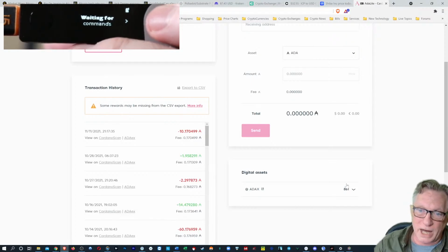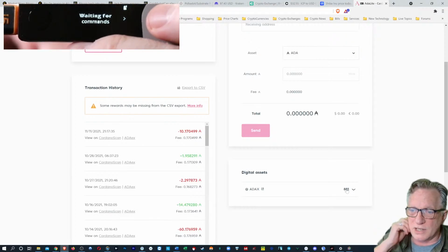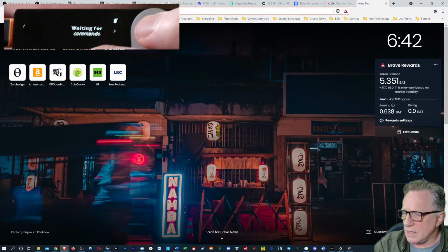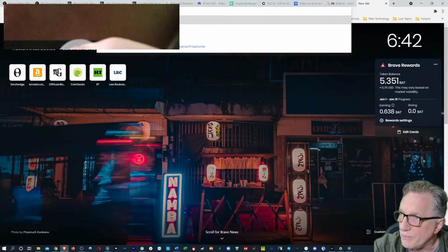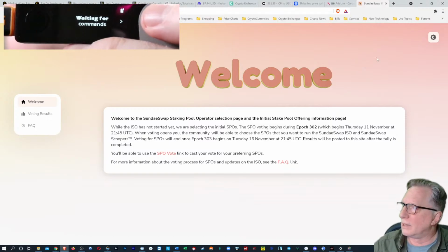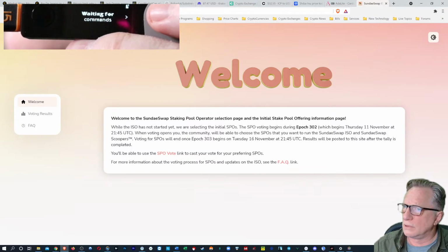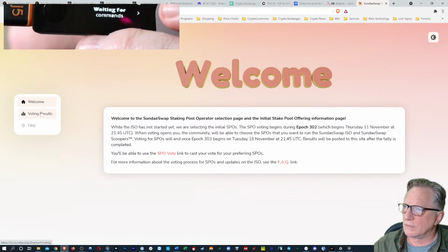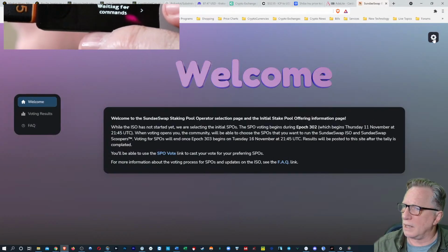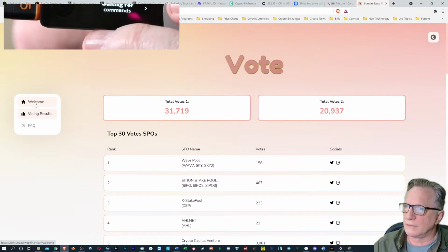But, you know, you can buy it and you can store it in a wallet. I bought it on an exchange. I haven't tried out any ADA third-party apps. I think we've been talking about Sunday Swap. I don't know that it's functional. Yeah, it doesn't look like it. Okay. I don't think it's functional yet.